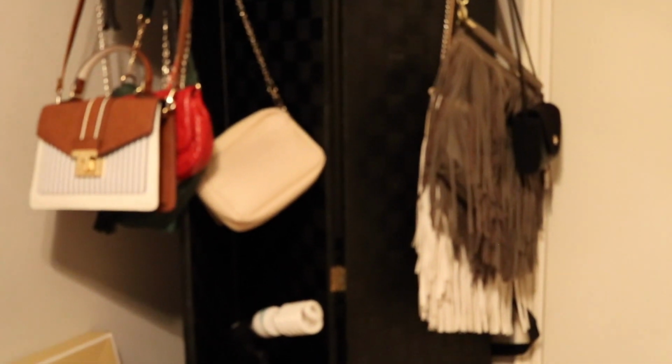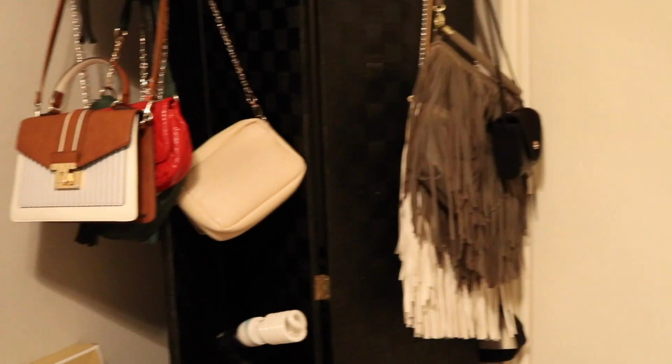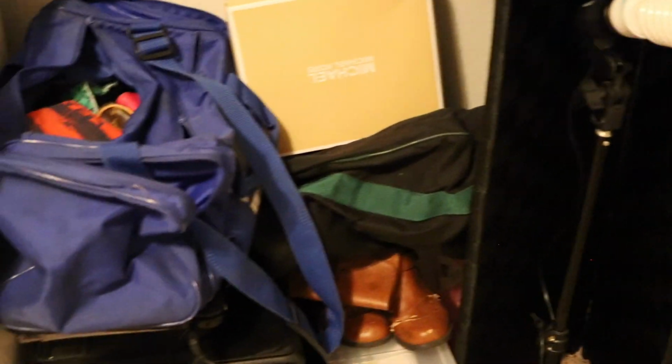The closet, yeah, it's very junky. Here I have these divider things, and this is where I have some of my purses hung up. I want to find another place to put them, but I don't know where. And over here, this is an old box of my daughter's shoes that I want to give away. This is just an old gym bag that I have, both of those. Old boots that I need to throw away.